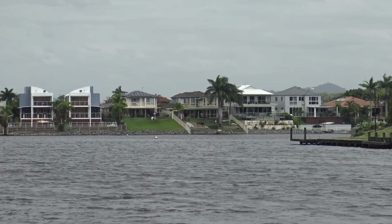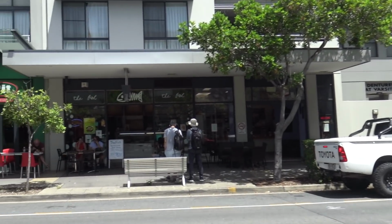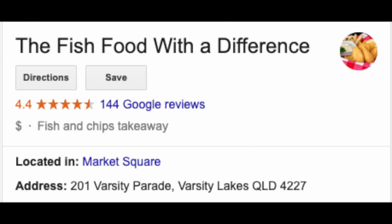G'day guys, Greg here. Well, I'm still on my hunt for the best fish and chips, and today it's brought me down to Varsity Lakes. Now here at Varsity Lakes there's a fish and chip shop called The Fish, and it's got a 4.4 Google star rating. So how about we go in, get their basic fish and chips, and see what it's like, and I'll give it my own personal Grego star rating. Rightio, well, let's go and get one.